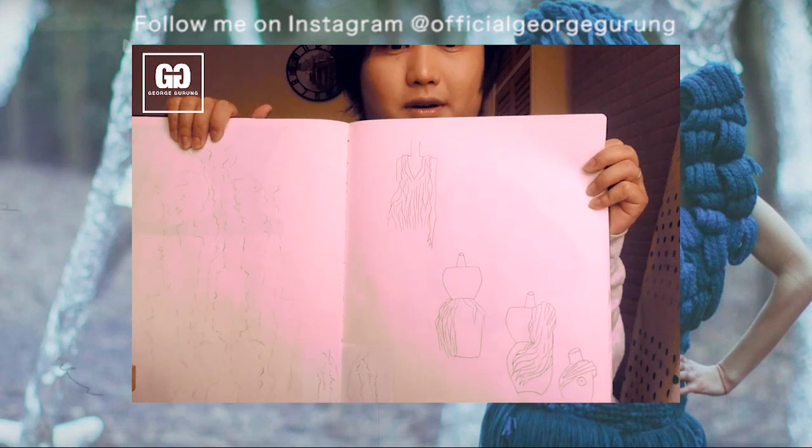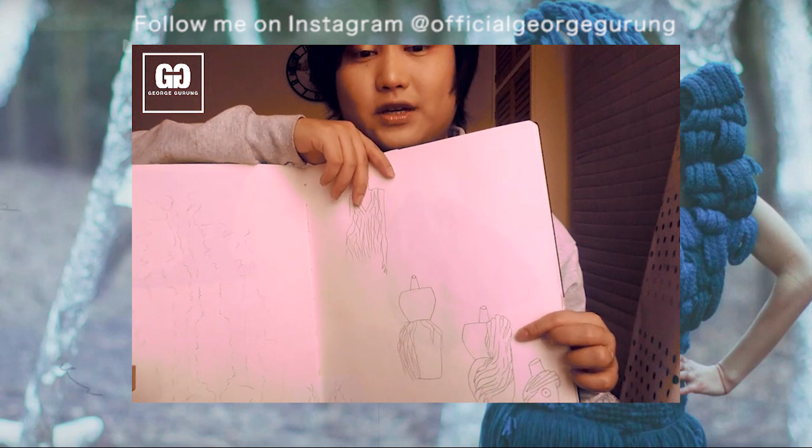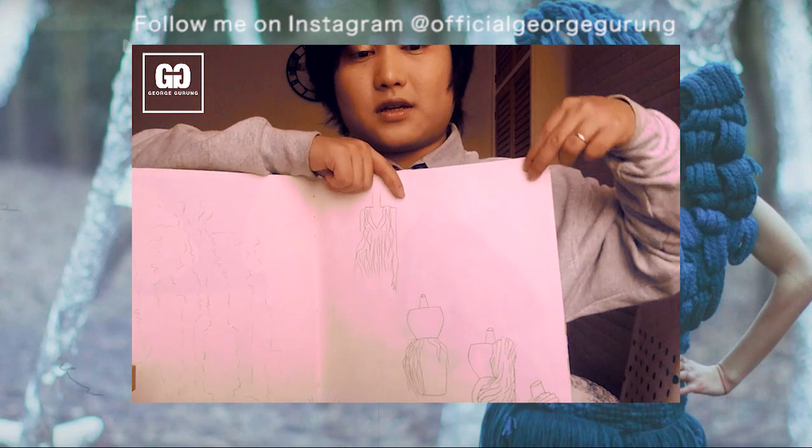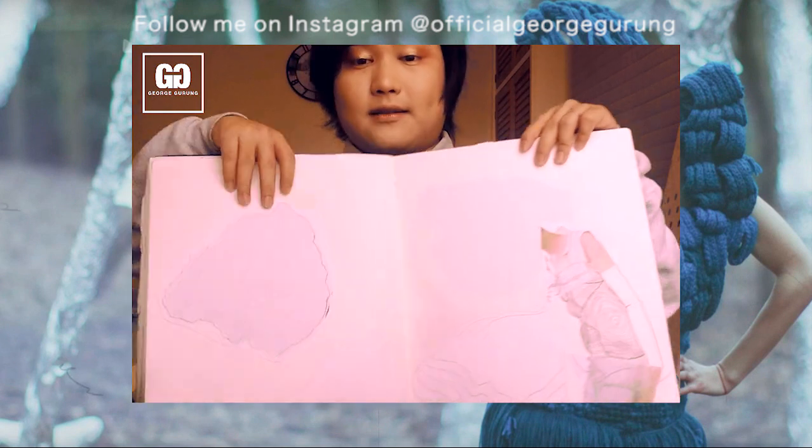And from that, I started putting the body, and I also did stand work of it and did a drawing of it. These are the drawings from the stand work of me draping it on the stand to see how it would look.